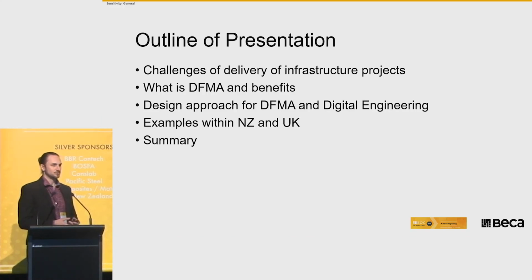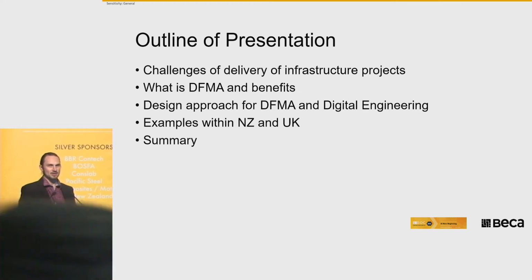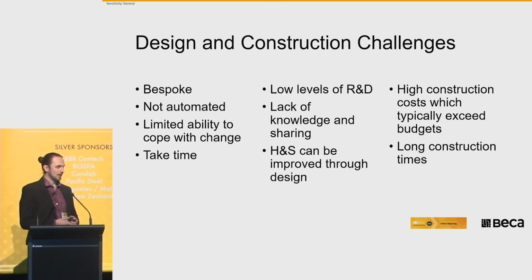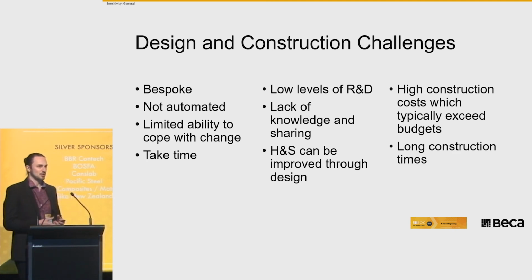So I'm going to talk to you about challenges of delivery with some infrastructure projects, and talk about what DfMA is, the term. Perhaps in New Zealand it's not really a term that's common. Talk about the benefits of adopting a DfMA approach, and how a DfMA approach would be applied, or how it works in with our normal design process. A bit of digital engineering in there, and also some examples which I'll show, in a summary.